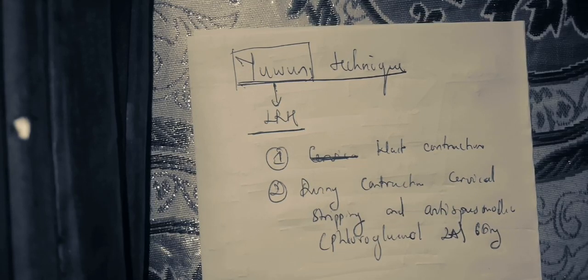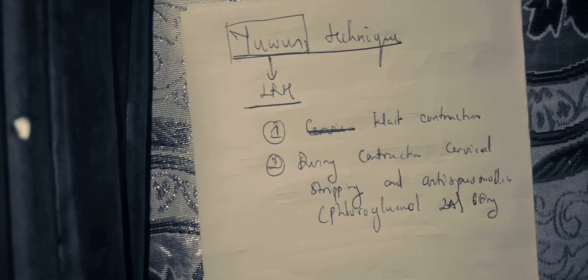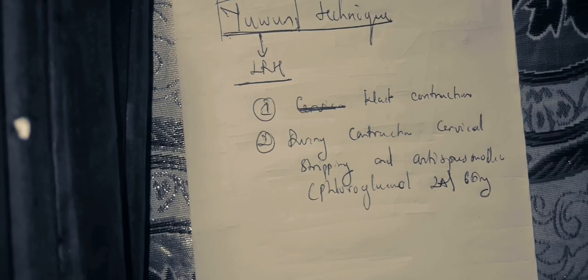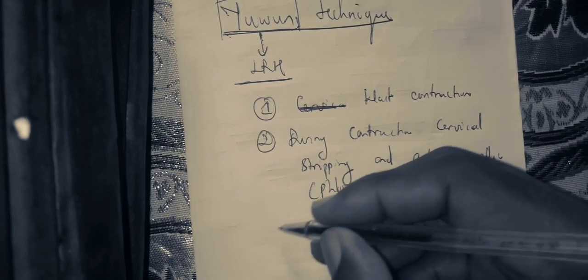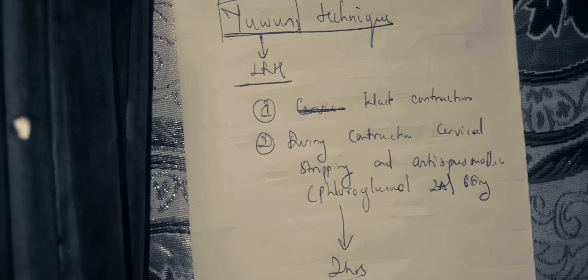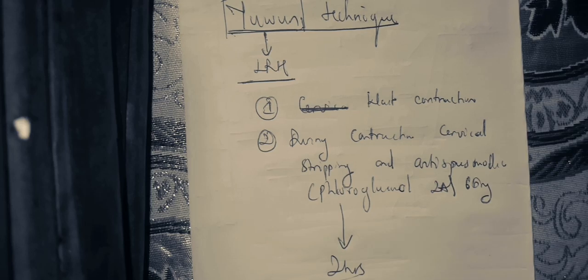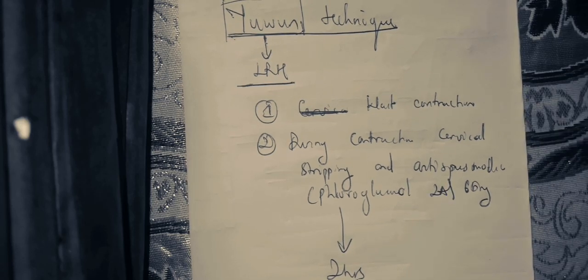Is it clear? So you give fluoroglycinol, 1 to 2 ampoules, during contraction and when you are doing cervical stripping. Then you wait again for another 2 hours. When you are doing the next vaginal examination, you again do cervical stripping during contraction, with the antispasmodic.